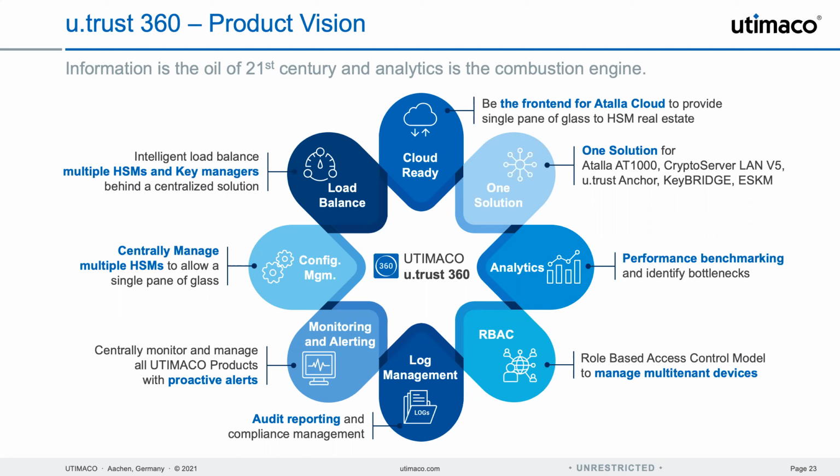Okay, thank you. The next question: how does alerting work on u.trust 360? Sure. The alerting is twofold; there are two kinds of alerts. One is when something goes wrong with the HSMs. HSMs send SNMP traps to a u.trust 360 gateway, and that gateway feeds the information to the u.trust 360 manager, which is responsible for communicating with the email gateways and so on, which will send the alerts down to the responsible users.